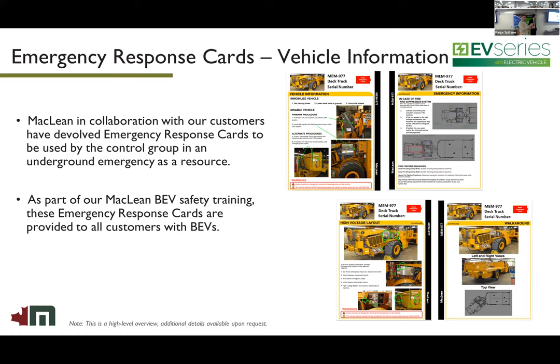We have, in collaboration with our customer and most of you here, developed emergency response cards for underground emergencies. It's part of our safety training, which, as Tom was saying, covers training, collision, and arc flash. That's the way for people as well. We try to push as much as we can on training and knowledge. Everybody needs to be aware of how that works and how to manage it if something doesn't go as expected.